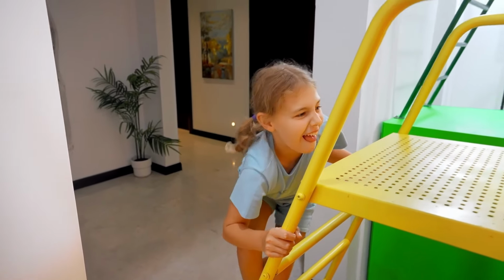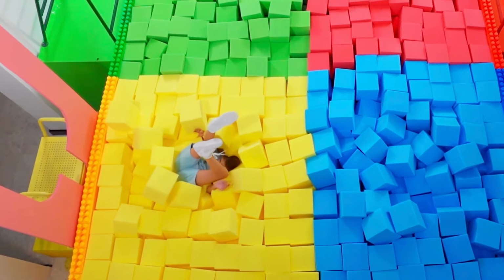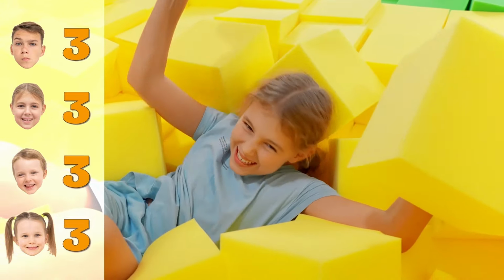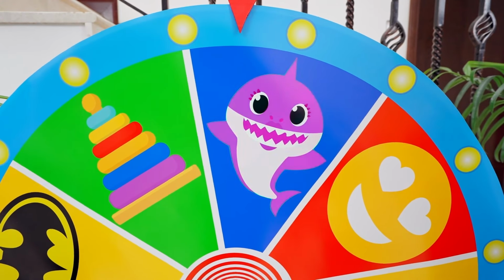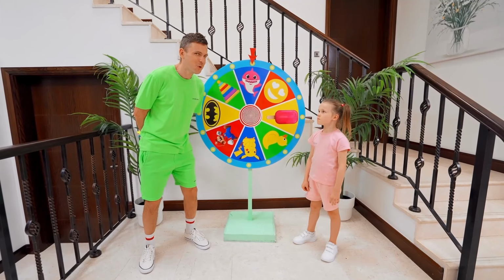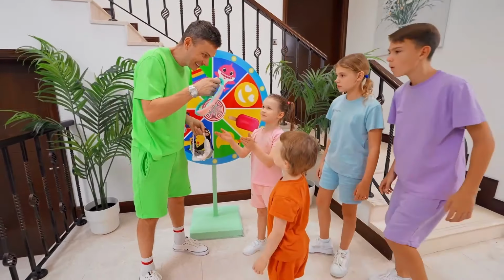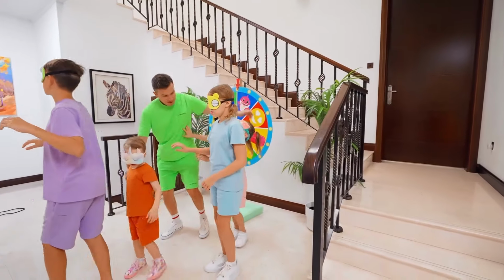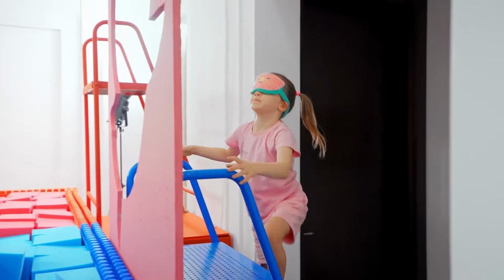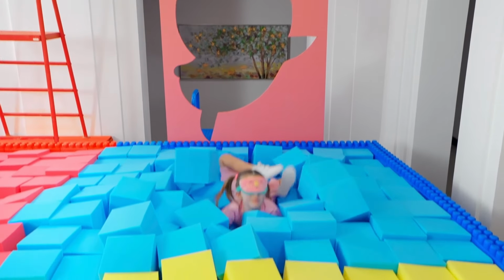Let me show you how to do it. It was awesome! I'm going to choose the best shape. Oh no, shark! This round won't be easy, because I have an idea how to make this round hard. Let me show you the way. I have to imagine that I am a shark. It worked! I'm a jumping shark!